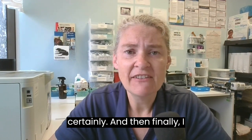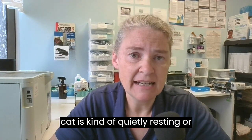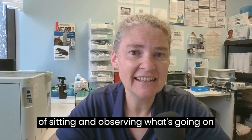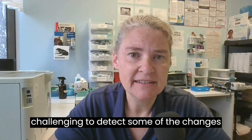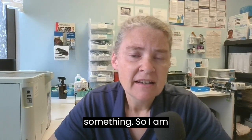And then finally, I find it most helpful to do this when your cat is kind of quietly resting. Cats spend a lot of their day just kind of sitting and observing what's going on around them. You don't want to use it when they're sleeping, and it might be challenging to detect some of the changes if they're active or engaged in something.